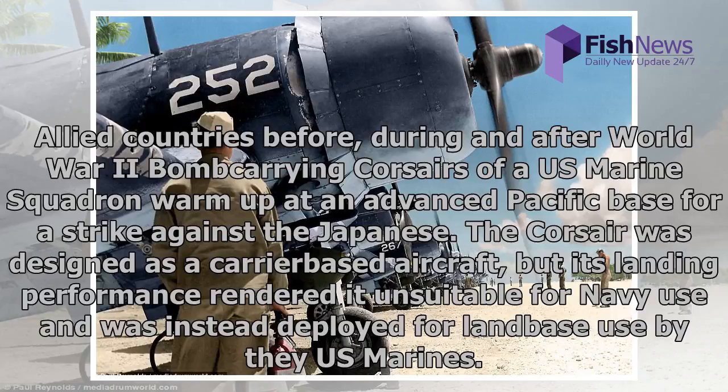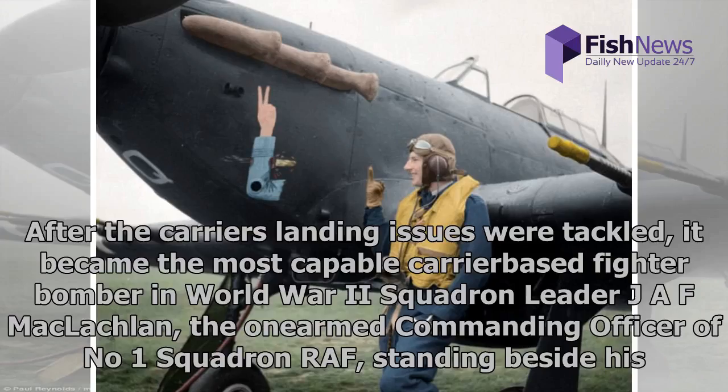Bomb-carrying Corsairs of a U.S. Marine squadron warm up at an advanced Pacific base for a strike against the Japanese. The Corsair was designed as a carrier-based aircraft, but its landing performance rendered it unsuitable for Navy use and it was instead deployed for land-based use by the U.S. Marines. After the carrier landing issues were tackled, it became the most capable carrier-based fighter bomber in World War II.